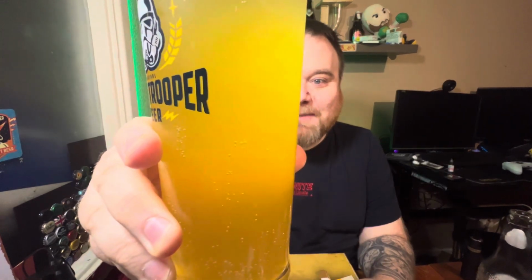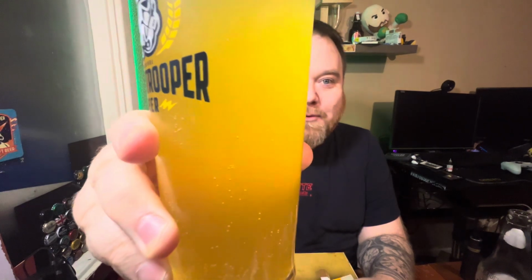It looks like a glass of cloudy apple juice, doesn't it? Very low levels of carbonation. Great big whopper bubbles in there, the ones that are there. But yeah, it just looks like a glass of cloudy apple juice or pear juice, doesn't it? And I'm guessing it's probably going to smell like apples as well. But let's get the nose in there and check out the aromas of this.